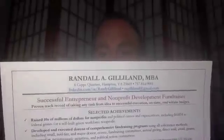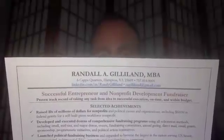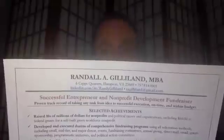Then we added proven track record of taking any task from idea to successful execution on time and within budget. And the very first bullet point, we go with raised tens of millions of dollars for nonprofits, followed by some of the other things we broke into bullet point form.